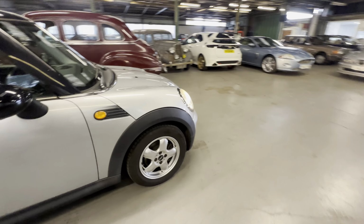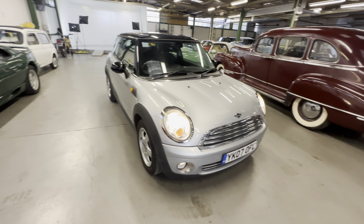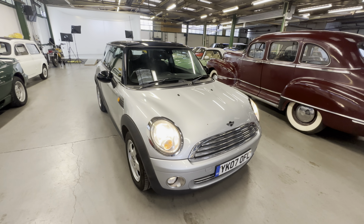And there you have it, the 2007, 07 Mini Cooper 1.6 petrol, 6-speed manual. That one has a little bit of an exhaust blow which I can't hear there.